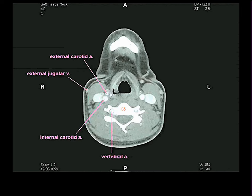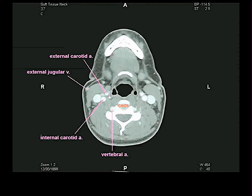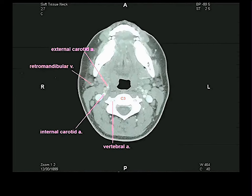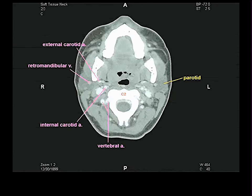So we're going to follow this internal carotid artery, and maybe I'll just focus on that. It's external. We'll just look at it. Still anterior. Looks like it's a little anteromedial. That's irrelevant. But now it's making its jog to the outside, right there.